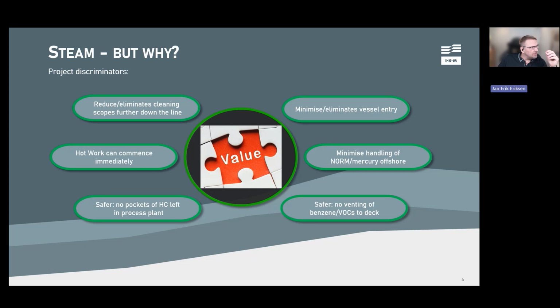When we use steam, we don't need to handle NORM or mercury offshore. Whether that is an upside or a downside depends a bit. As you will see from our case study, it was a massive upside that we left all the NORM and mercury in the plant. We don't get that out when we steam. If you do jetting or other cleaning services, you will more or less automatically get these contaminations out at the same time. Not so with steam. As I said, whether or not that is an advantage depends on a range of factors.